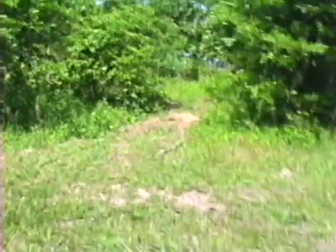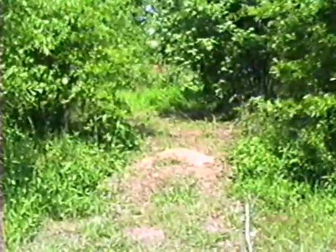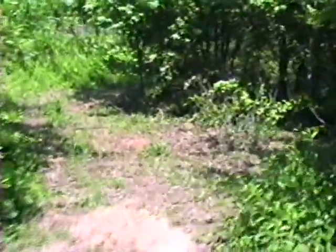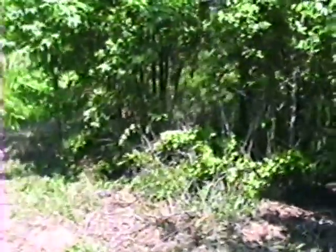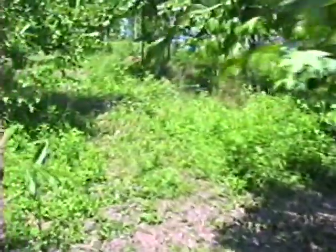You can see this is our path that we've been using to drive and walk down through. We keep a path mowed out. We do a lot of walking along the place. Needless to say, we enjoy it.